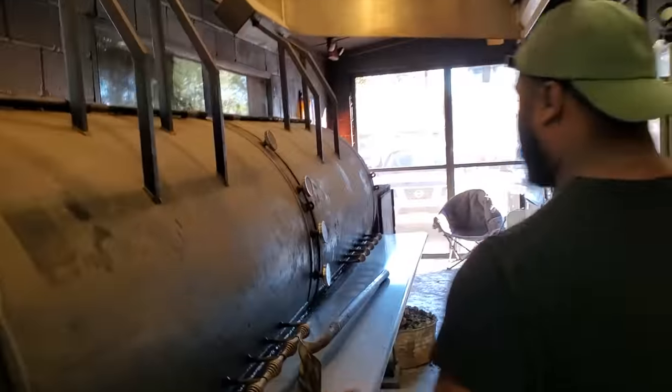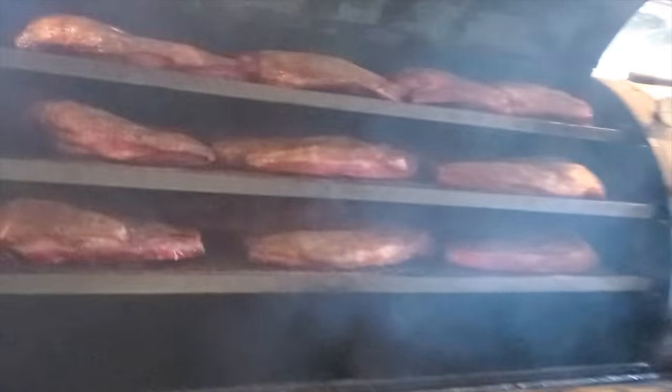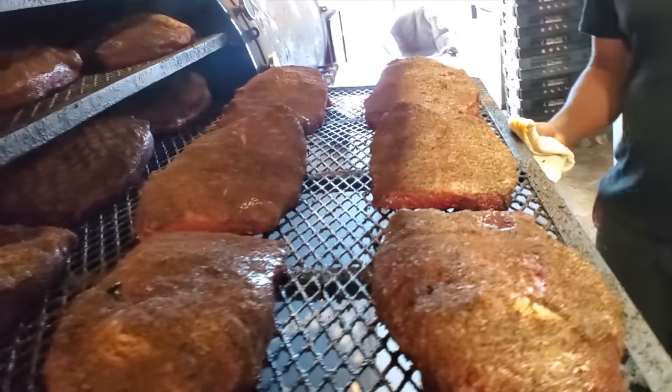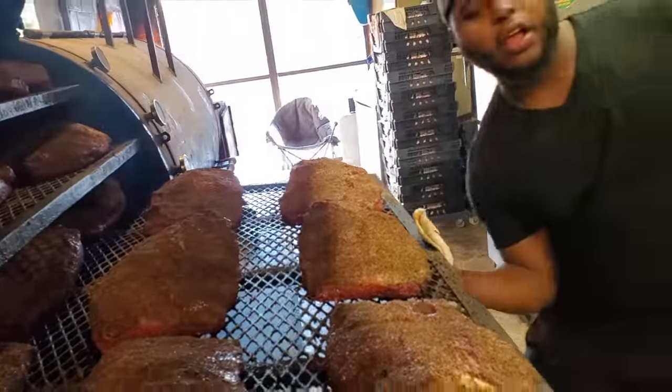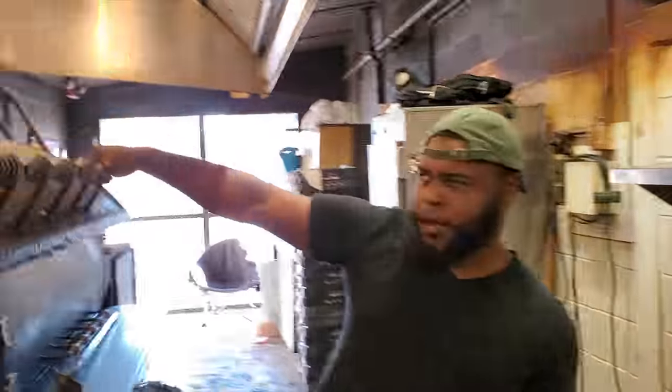Show the camera here. Yeah, go ahead, man. No problem. Right, so we have our briskets on for tomorrow. Briskets on for tomorrow. Okay, that's wonderful. You cannot smell it, wow. So what are these, Angus? What are they? These are Creekstone Prime.